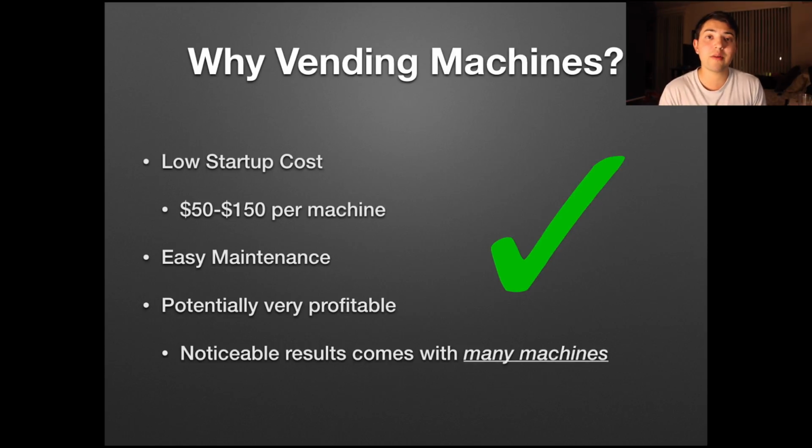The second great point about these vending machines, and I'll talk about the different ones you can invest in, is easy maintenance. These aren't too complicated, especially because they aren't the electronic ones, so there isn't any software you need to worry about. So they are pretty easy maintenance. A lot of the parts can be replaced on these things, so that's a big benefit for the vending machine business.